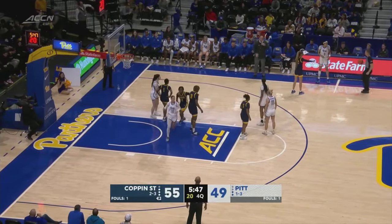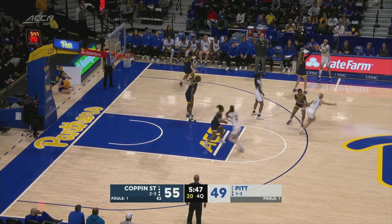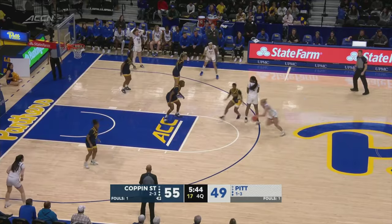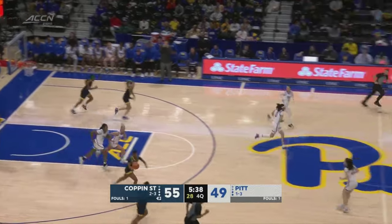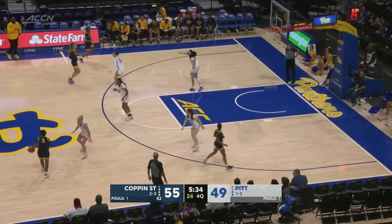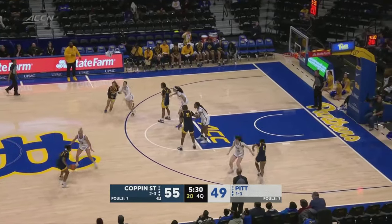Yeah, you look at each of the first three quarters and one of the two teams has scored at least 20 points in each of those quarters so far. Off to a slow start here in the fourth quarter. Really both teams on the defensive side proving strong. Washington's misses again from close in. She's done that a few times so far, getting down low and just unable to finish at the rim. Coppin State stays up six.